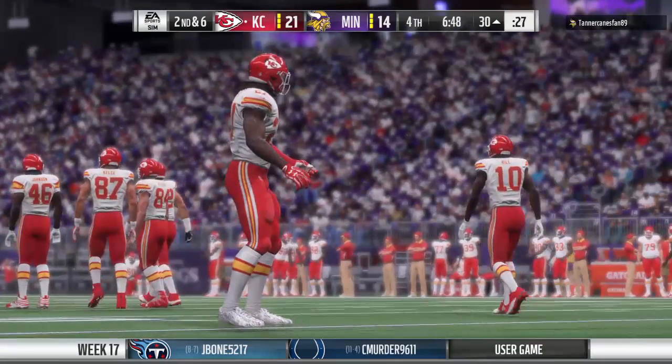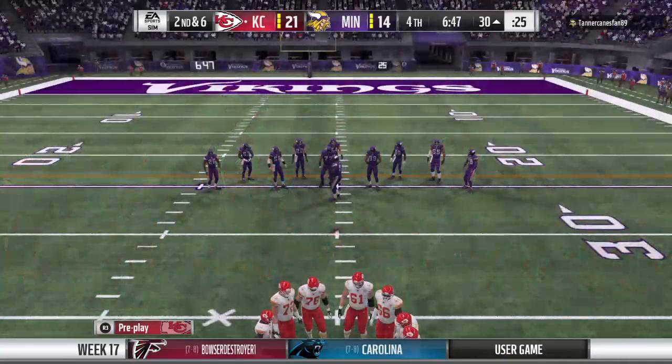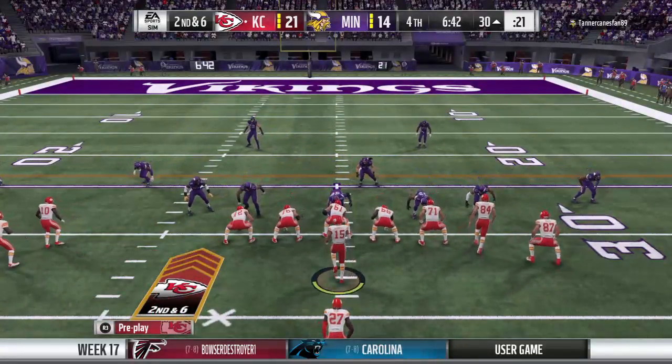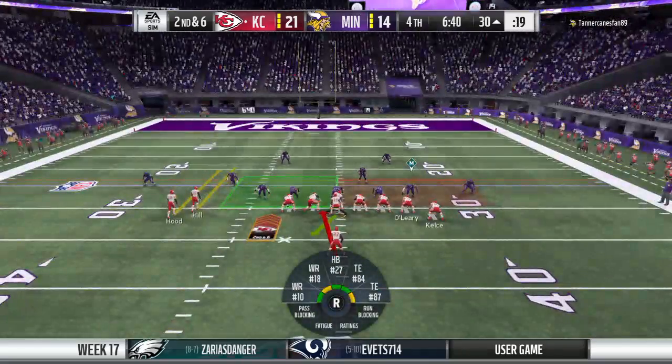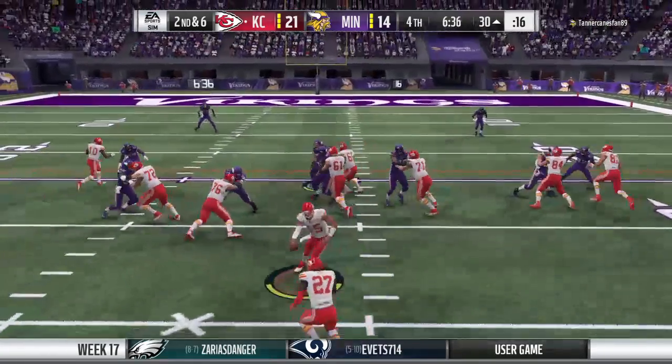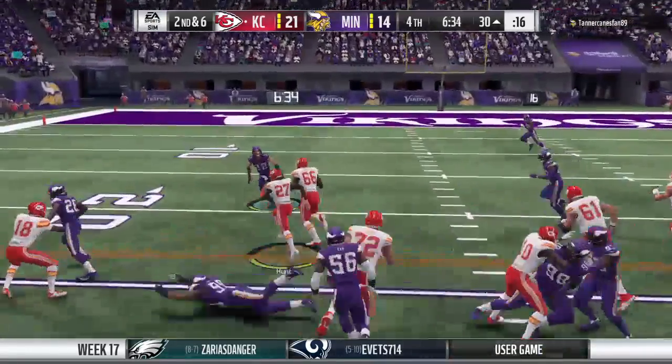Definitely. You want to bleed things out at this point, right? Continue to possess the football, gain some yardage, and put the onus on the defense. Do they have to use timeouts? What are they going to do to stop you? You're taking charge. They'll run again with Hunt.